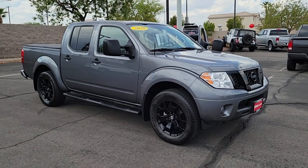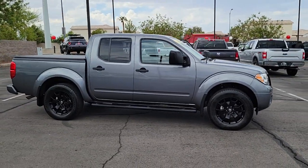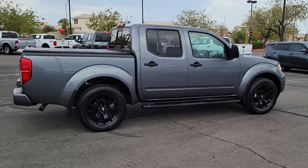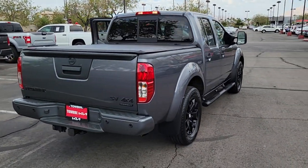You're gonna love the 2020 Nissan Frontier. With less than 25,000 miles on the odometer, this vehicle provides excellent value. Make comfort and convenience part of every job in this well-equipped Frontier. This midsize pickup is built to work as hard as you do, and it's available at an exceptional value.